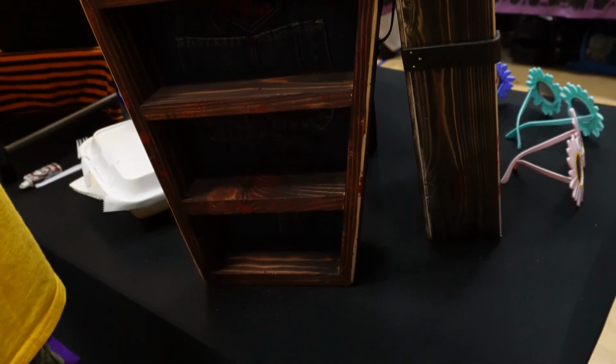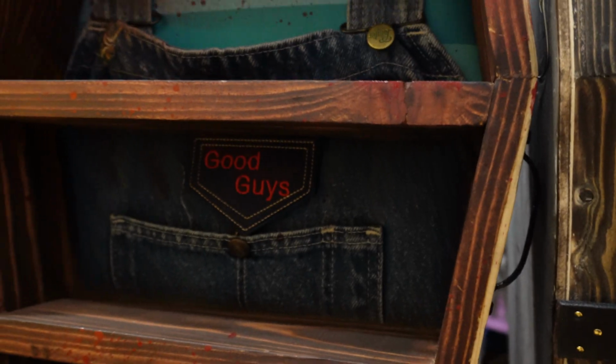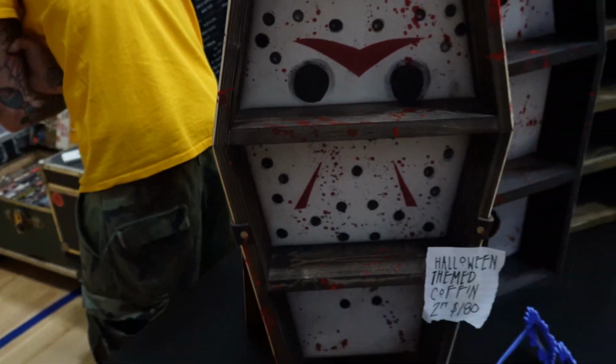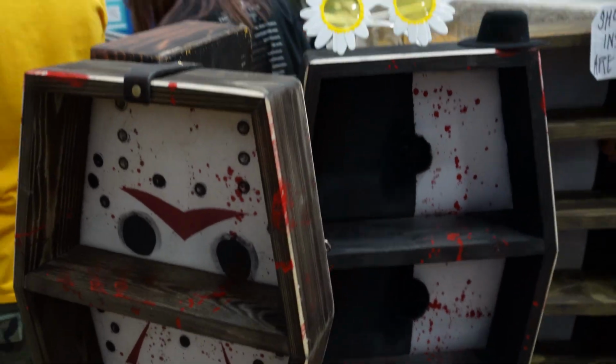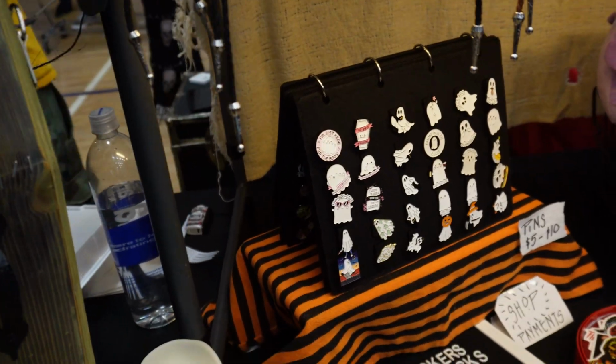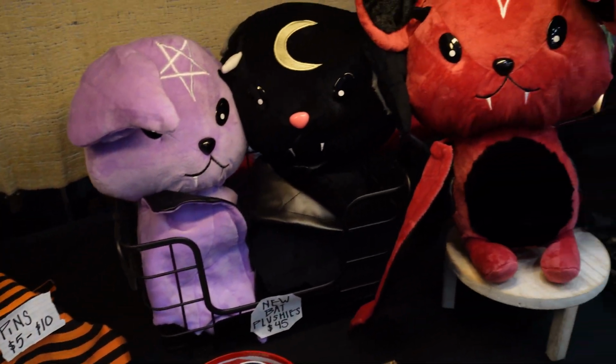I really love these coffin-shaped shelves, especially this Good Guys one here. I'm a big Chucky franchise fan, but a lot of times you see these as just goth with a lot of velvet on them, but it's cool to see some that have the horror aspect to them also. Nothing wrong with the goth ones. I love that kind of stuff, but it was just good to see a little something different.